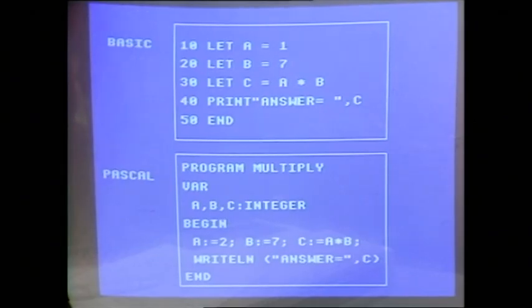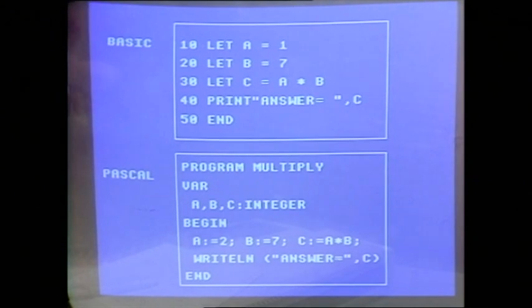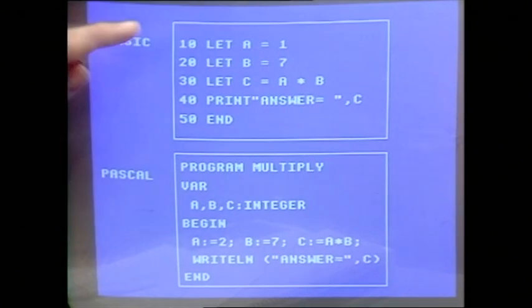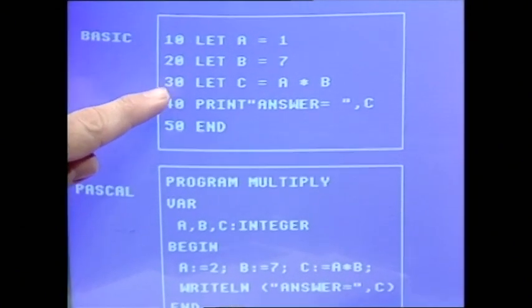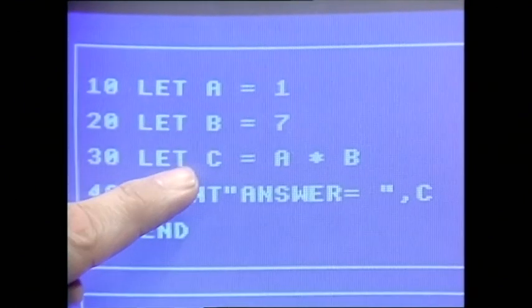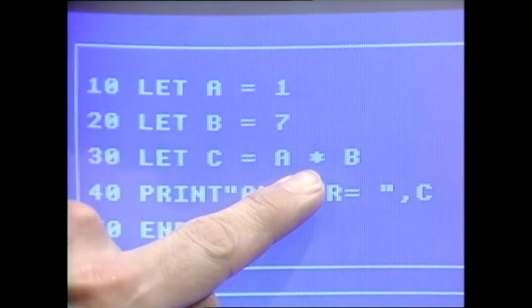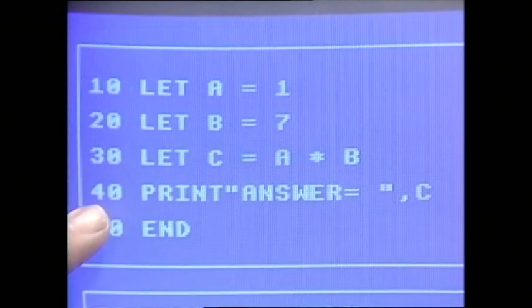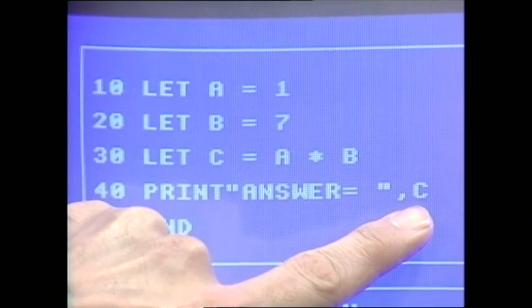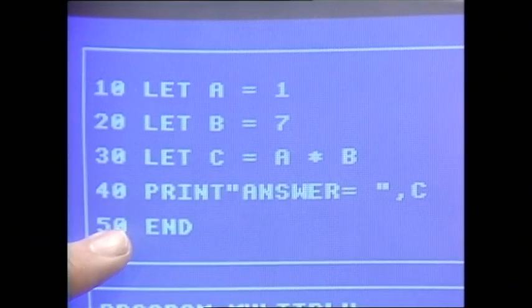Now, the top listing over here is in BASIC, and the bottom one is PASCAL. And both of these are programs to multiply two numbers together and print out the result on the screen. Have a look at the BASIC first. Well, the first three lines we've got here, line 10, 20 and 30, just set up three variables. A is a number, B is a number, and C is the answer of A times B. Now, line 40 here prints out a bit of text, the answer equals, and the result C. Line 50 just ends the program.